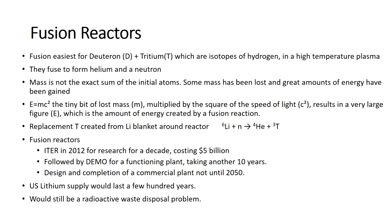So if we went for fusion reactors, the US lithium supply would last a few hundred years. And still, we will have a radioactive waste problem. So the main problem with nuclear reactors is the waste. If you can have a solution for that, you can use nuclear power.